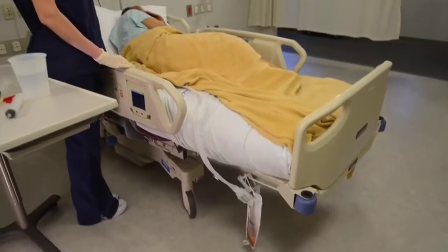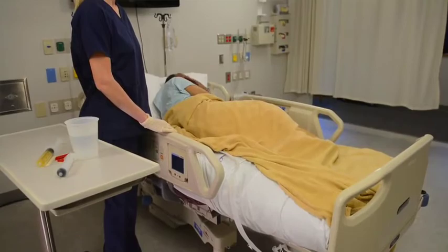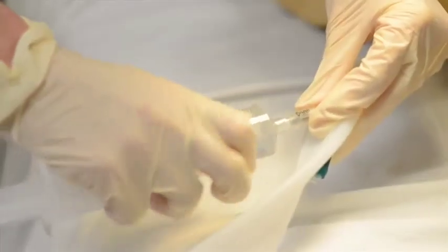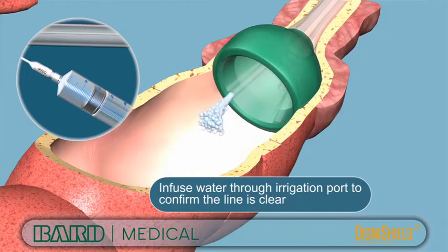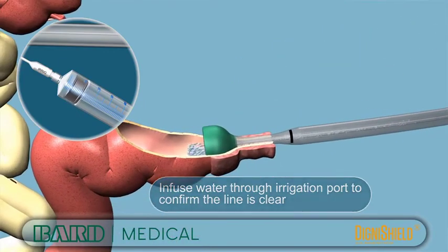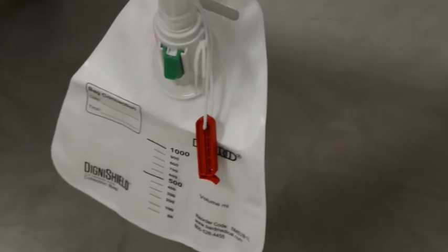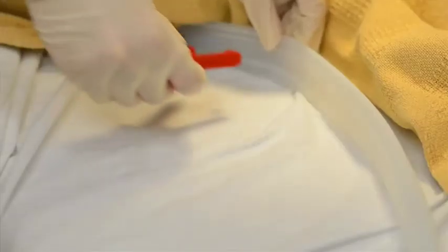Position the patient according to your facility's protocol for rectal medication delivery. Locate the clear irrigation port and confirm the line is clear by attaching a LureLock syringe to the port and flushing the system with water. Address any leakage around the cuff prior to moving forward, if present. Locate the tube clamp that comes pre-attached to the piston valve hanger string. Place it near the patient.